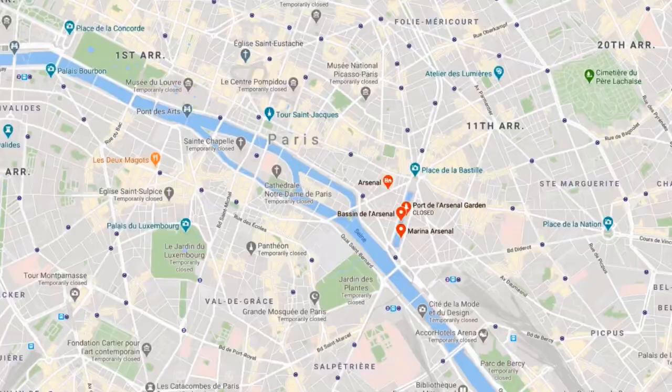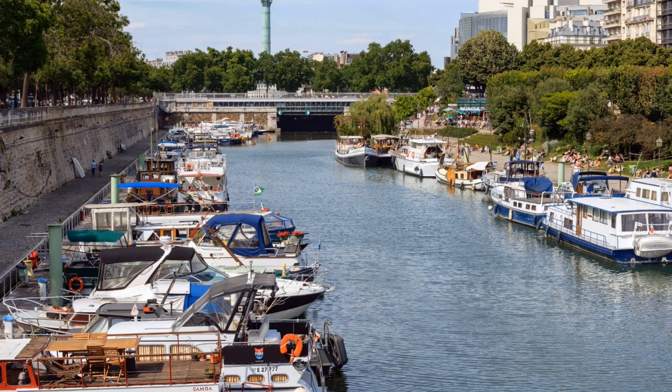From Conflans you'll be heading on. There are no more locks, so you'll be heading on up the river into Paris. Really exciting. It's possible to park up underneath the Eiffel Tower, and it's also possible to park up for a longer period of time in the Arsenal on the left-hand side, which is a bit of a liveaboard marina, but nonetheless, if you want to spend a few days in Paris, you can park up there.